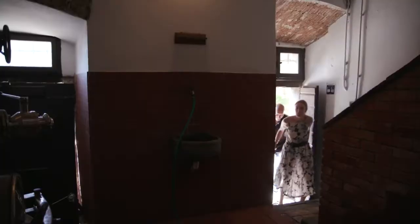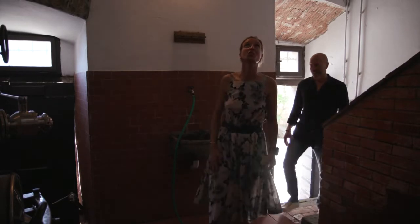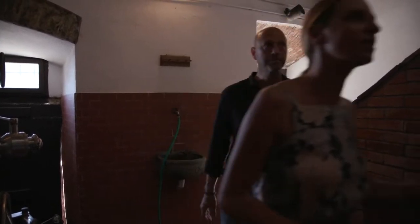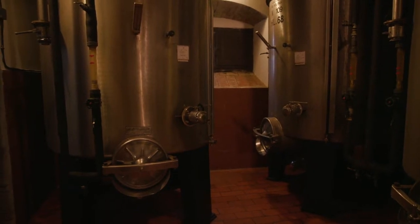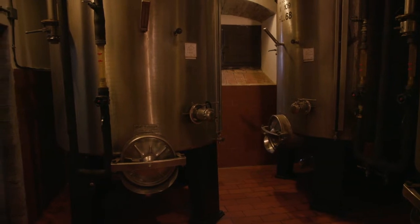Here we are. In the church. So this was a church? Yes, it was a church. Wow. So this was the fermenting location before. These tanks we now use only for the storage of the wine. Okay, so you store it here? Yes. It was the first place where the temperature was controlled in all of the Chianti Classico area.